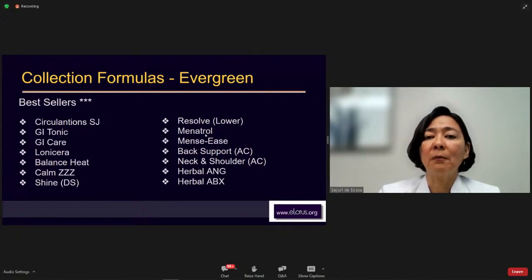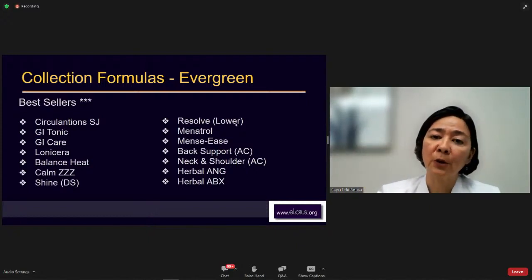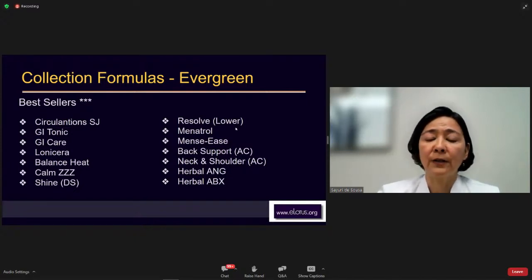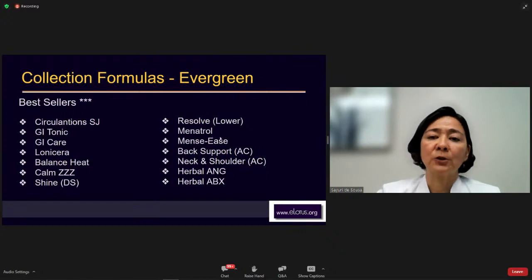Resolve Lower, Minotrol, and Mens Easy are the ones that I usually use for lower jaw problems, like if they have endometriosis, polycystic ovarian cyst, or any kind of uterine system or cyst. Minotrol and Mens Easy are really good to help regulate the menses.